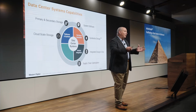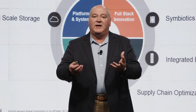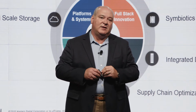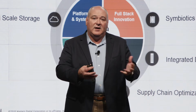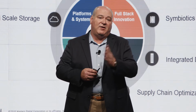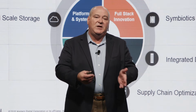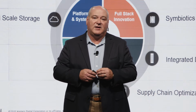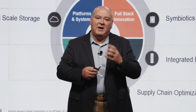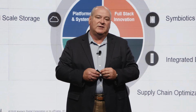Because we maintain our own supply chain, we own the factories that we build the entire product in, we're able to insulate customers from supply and demand cycles in the industry, from the cycles where devices are hard to acquire because demand is far outpacing supply. As a company, Western Digital, focusing on our systems business, we can assure our systems customers that we can insulate them from these supply and demand cycles, the uncertainties of being able to get the next storage enclosure, the next storage system at predictable economics.